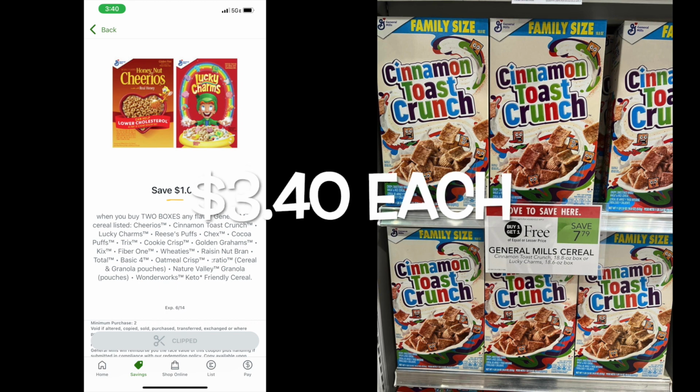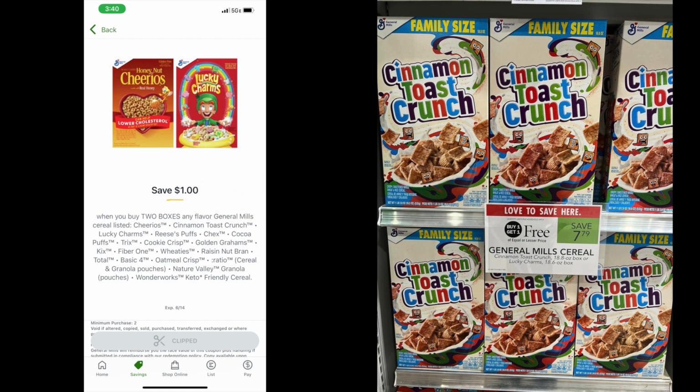Guys, you know I like to buy my cereal at CVS or Walgreens, but this is the family size boxes of Cinnamon Toast Crunch. So it's a really large box of Cinnamon Toast Crunch. And what's going to happen on these is they're buy one, get one free. They're usually $7.80 a box.